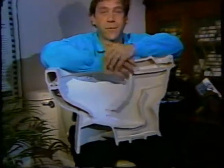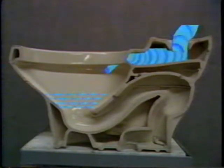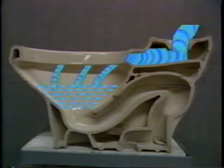Different styles of bowls have different flush actions. This one's a vortex action luxury product. The bowl's cleared by the powerful swirling action from the holes under the rim. It's the quietest style.